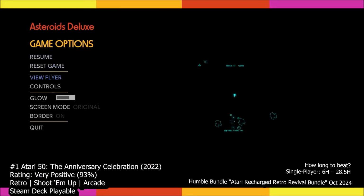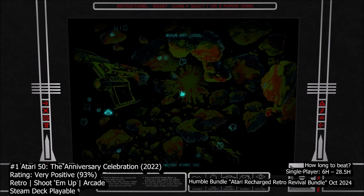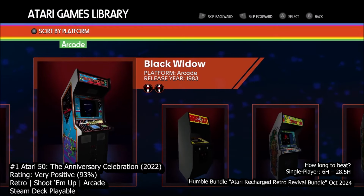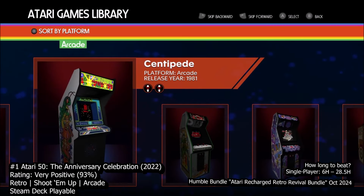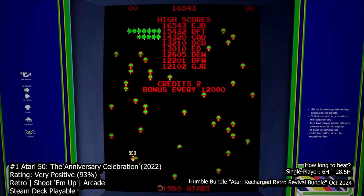At number 1 we have Atari 50, the Anniversary Celebration, an immersive journey through the history of Atari's arcade machines, consoles, handhelds, and PCs. Developed by Digital Eclipse, this collection stands out by offering a unique interactive way to explore Atari's legacy. Instead of the usual museum-like presentation, you're given access to 103 games, with only 5 needing to be unlocked, letting you dive straight into the action.